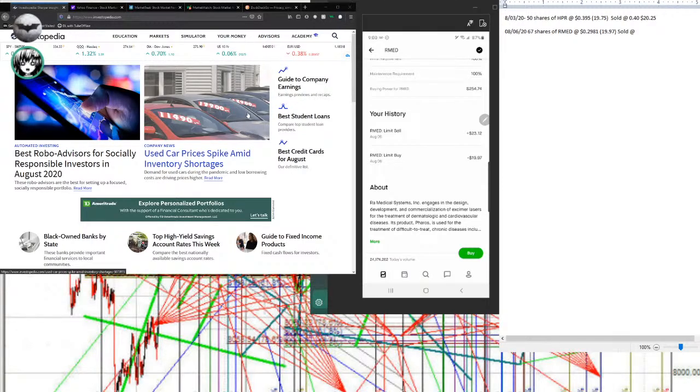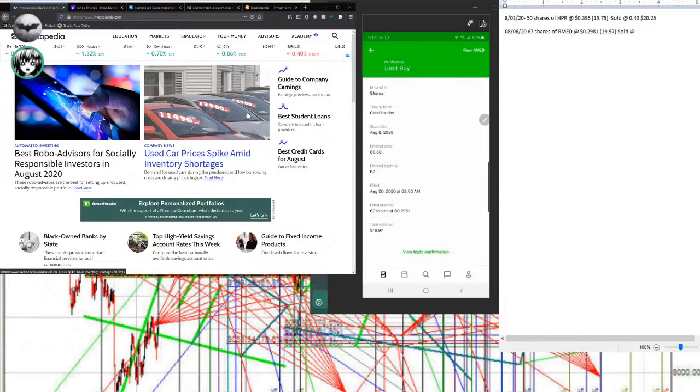We bought 67 of these shares for 30 cents a piece. It was actually filled at a little bit of a lower price because your limit orders will fill your order at the price that you tell the system or better. So it will, if the option is there, get you a better price overall when you use a limit order versus a market order. So we sold for $23.12. So we ended up selling at 34 cents and 51 hundredths per share for those 67 shares.